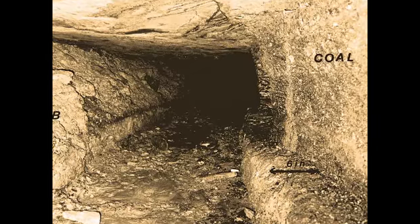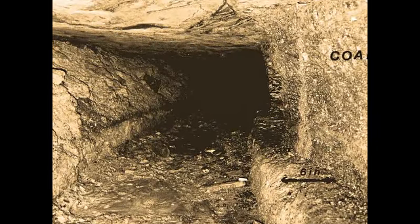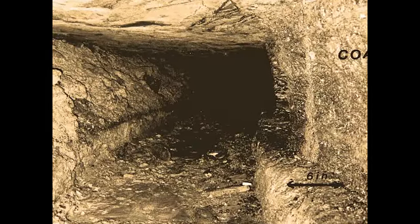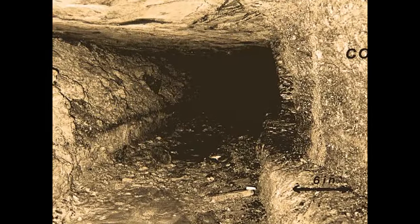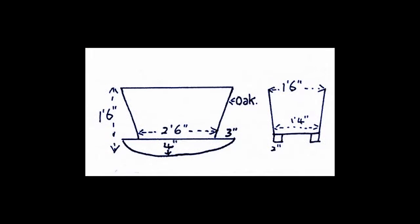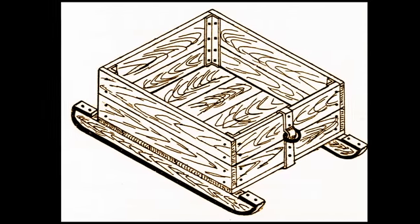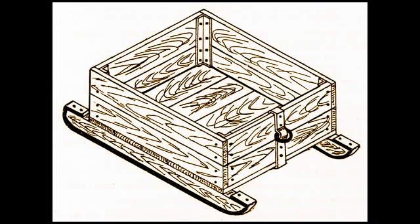So what did they use to take the coal out of the mine? They almost certainly used sledges, or little wagons with wheels which ran on L-shaped rails. These drawings are based on sledges found many years later by miners who broke into the old workings some miles away from our mine. However, it does give us an idea of what they were like.